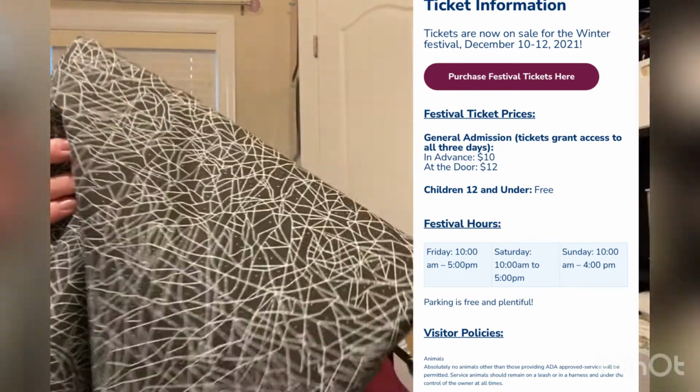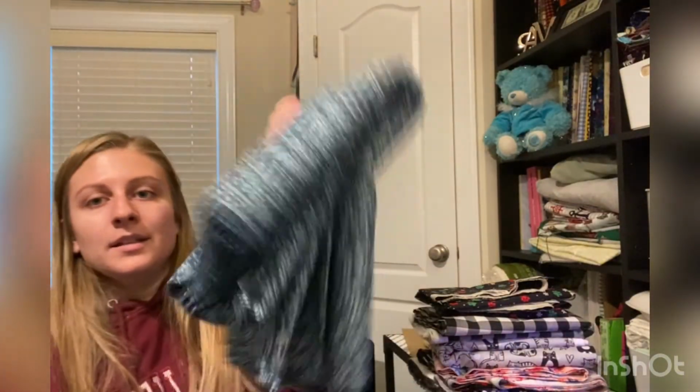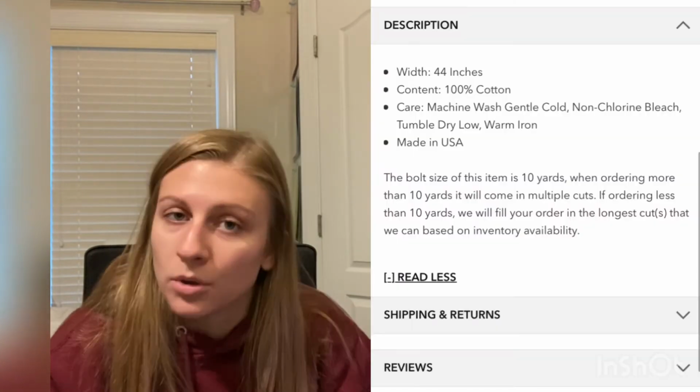And next up is blue and gray. I love these. I think they are so awesome looking. But look, again, here's a smaller cut and here's the rest of it. So that really irritates me. I'm not happy that they did that. But it is written right in the thing when you go to order it.